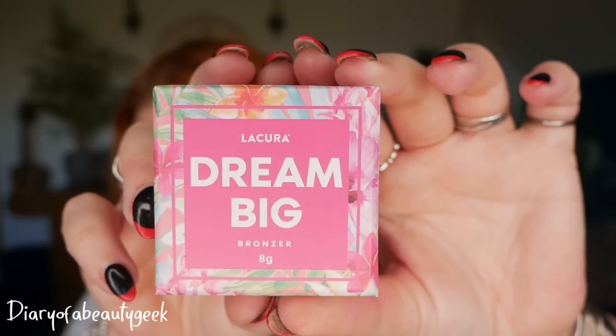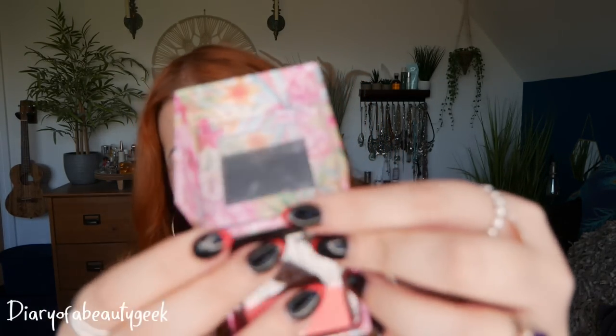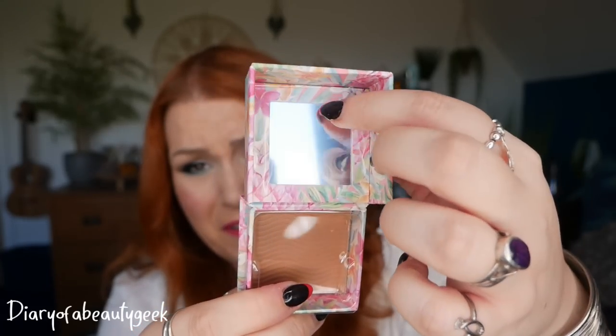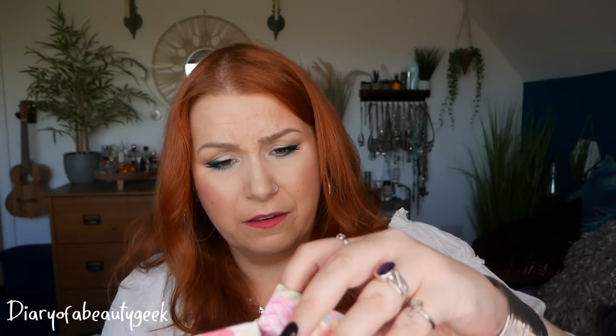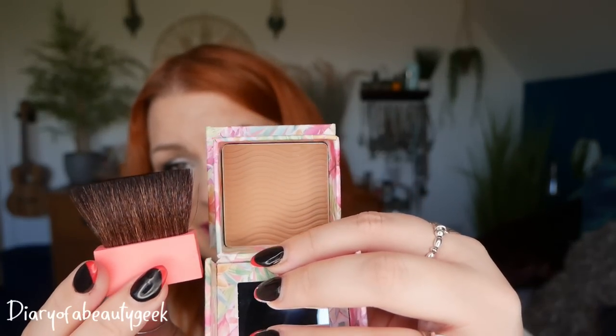What have we got? We've got a gorgeous bronzer. Look, this is Dream Big bronzer, and how do I open it? Packaging is stunning. Look at the Benefit bronzers. So you've got a mirror there which you can hold on. You've got a little brush as well. It is beautiful. Oh, I really like that. The brush is nice and soft as well, although I never use the brushes that come with the bronzers.